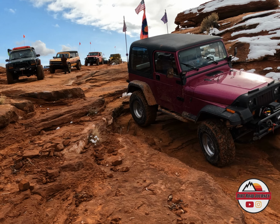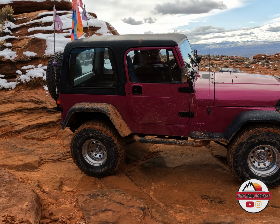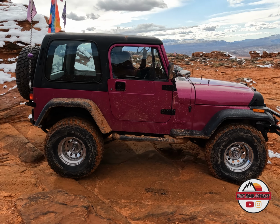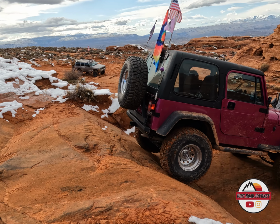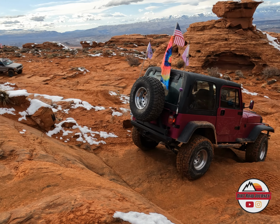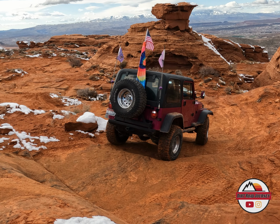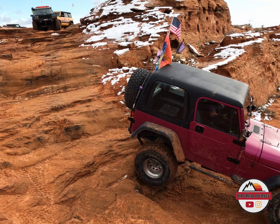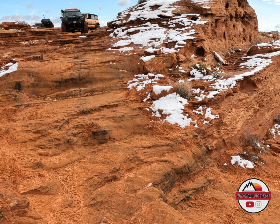All right, guys, so we made it to the section of the trail where you're gonna have three good little waterfalls and they're gonna be kind of deep. So just be careful coming on down. So you're gonna come down to the first little waterfall. This one is the steeper of the two, and then this one you're gonna have to hook it a little bit to the driver's side.